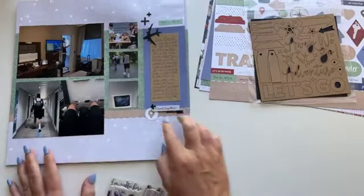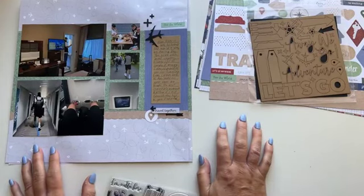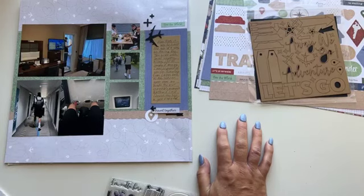I've also made a journal box here. As many of you know, other than the photos, the most important thing that goes on my layout is my story. So I will always make room for my journaling. My storytelling is very important.